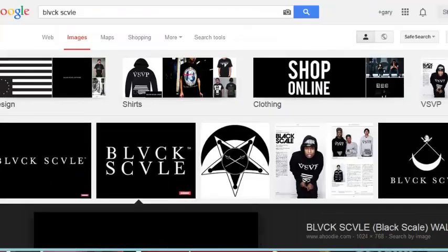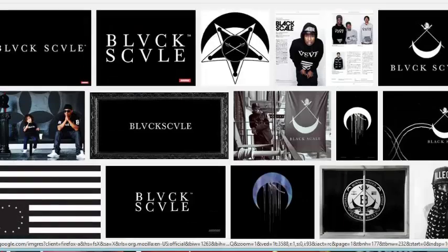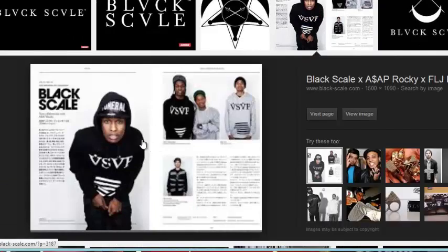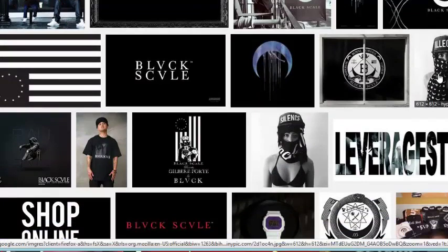The second thing that I'm going to notice is if you look at this stuff, look at how much of it is on black. The logo's on black. You have ASAP Rocky here in black. A hat that says funeral. Keep going down. The illegal hat, the scarf, this right here, the flag, this black shirt.